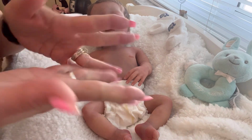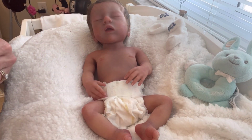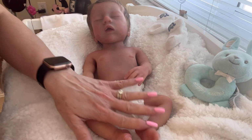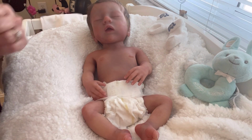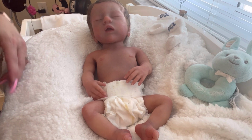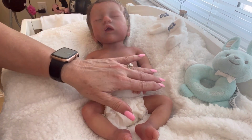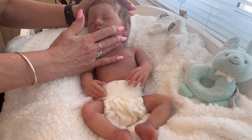I'm so sorry because of my hands, I was cleaning the house. When I finished, I received him. And okay, I was very excited to open him and show you because, oh, I think this is a dream baby boy.